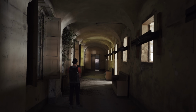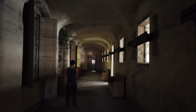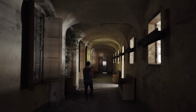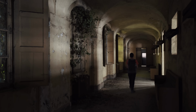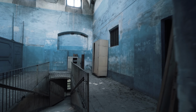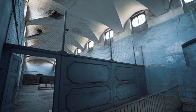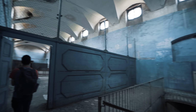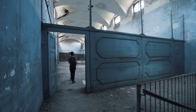These hallways really are something else. With the amount of vines growing in, you wouldn't think this was on the 3rd floor. Yeah, they're growing up the walls. Look at this room. Come in here. It's like a church above the church. Yeah. Another church.